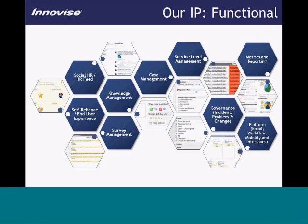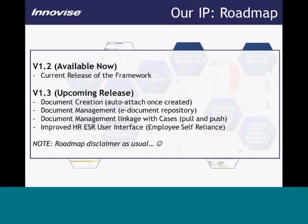Again, just keep note of a typical roadmap disclaimer as usual. But what we are intending to do as part of the upcoming release, version 1.3, is an enhancement to our document creation functionality, which I'll demo as well, and our document management, the e-document repository, so that we can pull documents from cases within ServiceNow, plus an improved HR employee self-reliance user interface.